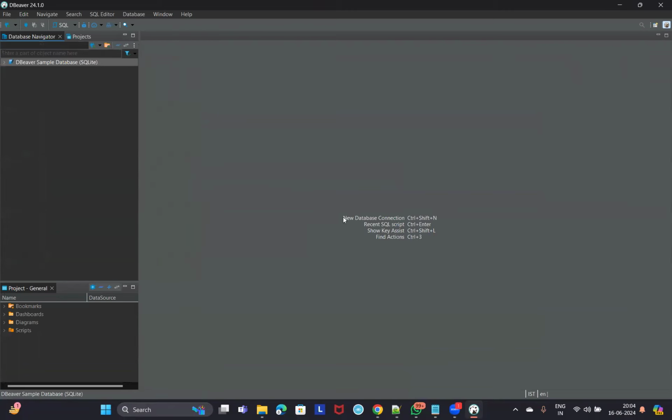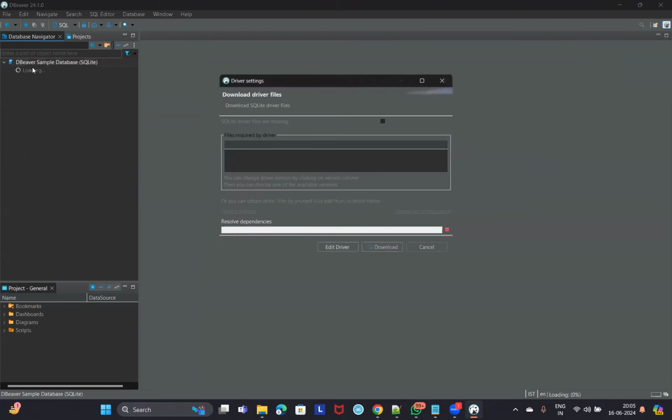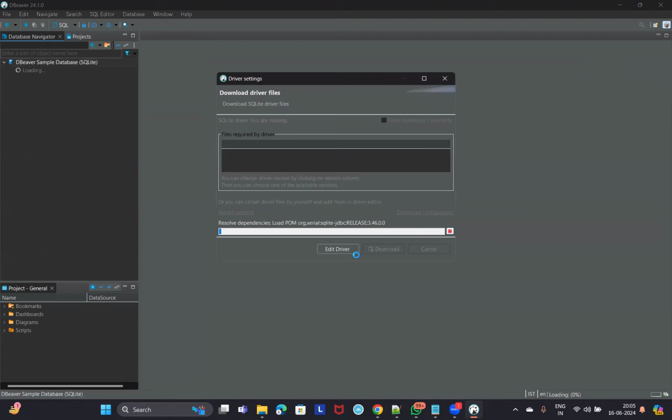And here you can see, if you want to establish a new database connection, you can use Control-Shift-N. If you want to access the recent SQL script, use Control Enter, etc. You have some shortcuts being displayed here, and it has created one database. It is creating the database, guys.